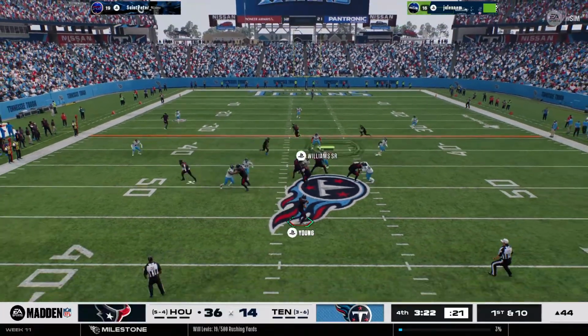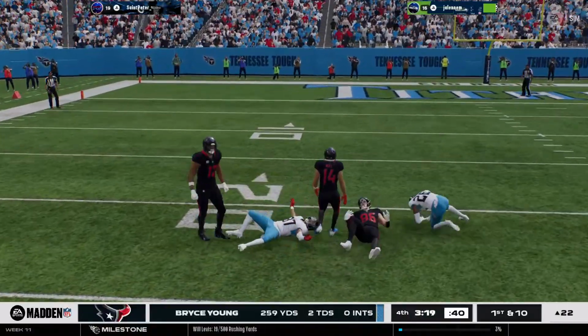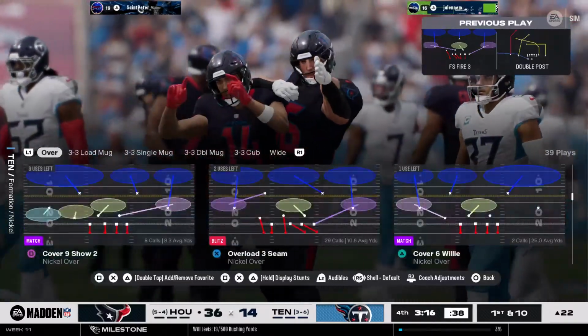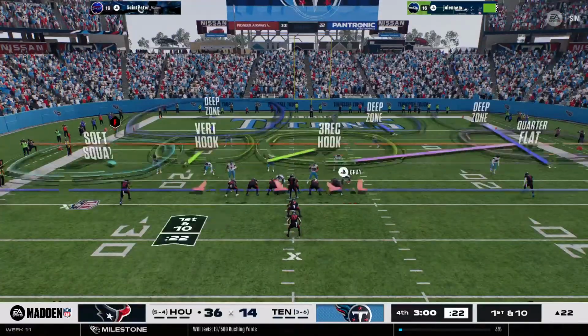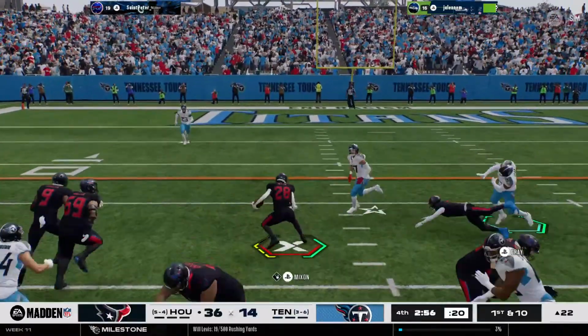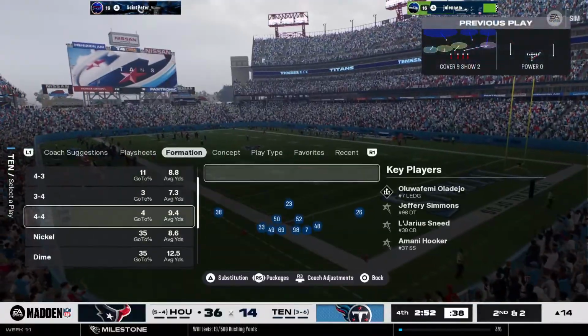Here's Young on 1st and 10. Finds him on the crossing route. And he nearly gets them into the red zone as he's down at the 22. It's a gain of 22. And it'll be 1st down, Houston. Come on, Stay. A give to Mixon up the middle. It's an 8-yard pickup, and they're going to have 2nd and 2 next.